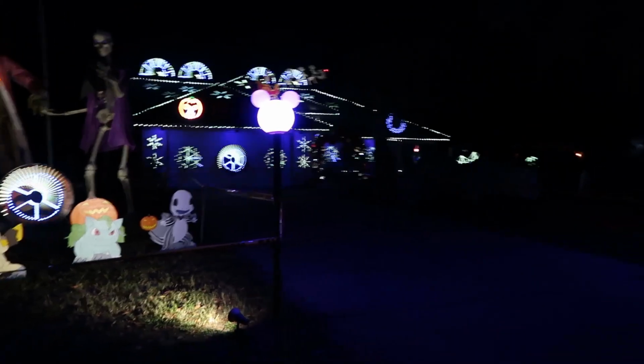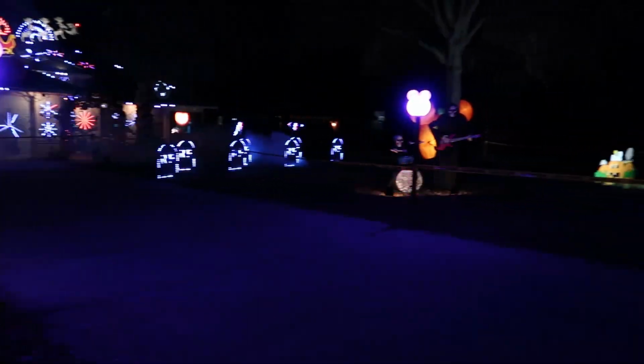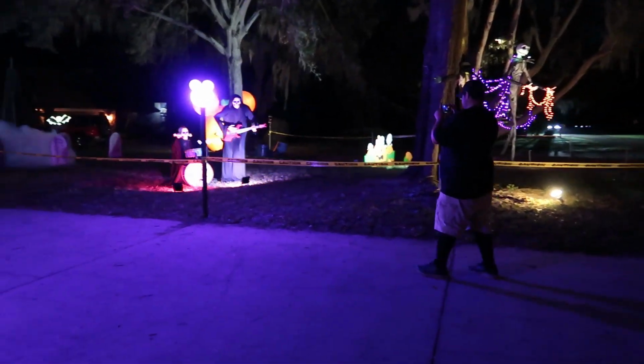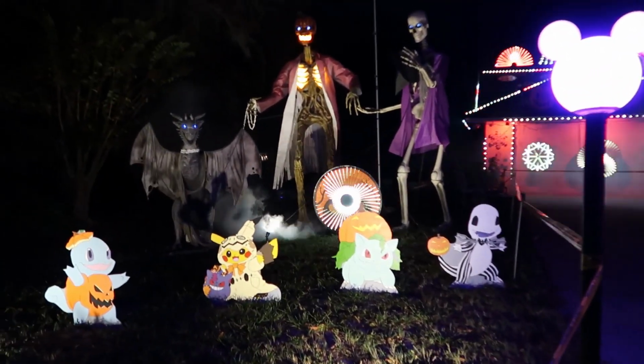I think I can go onto the driveway the way they have this. I'm not 100% sure, so I'm not gonna get too close to the house. But I think the way this is blocked off, I think you can. Look at those things, that is cool.